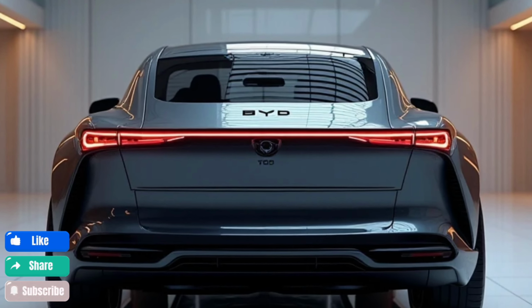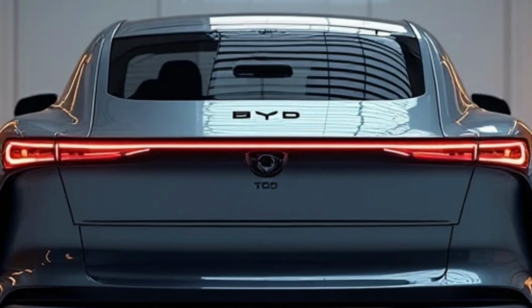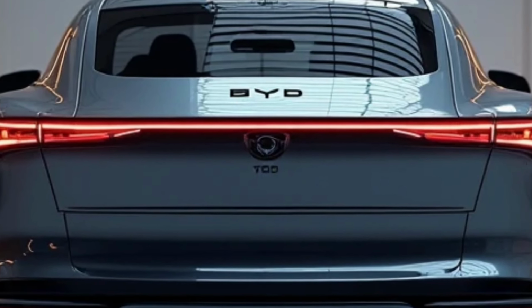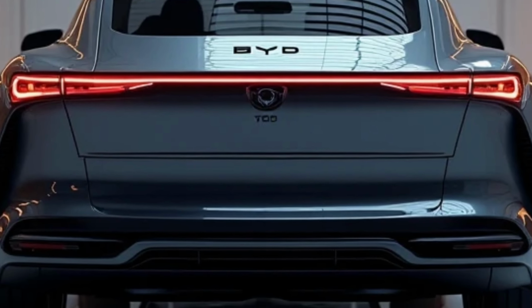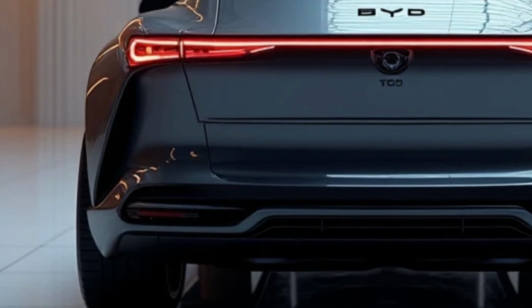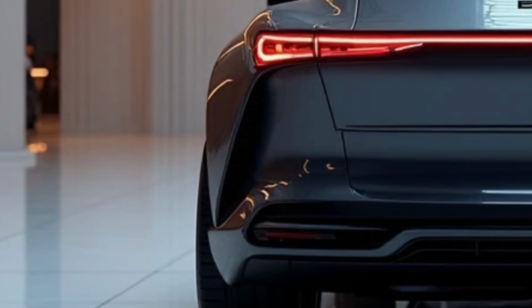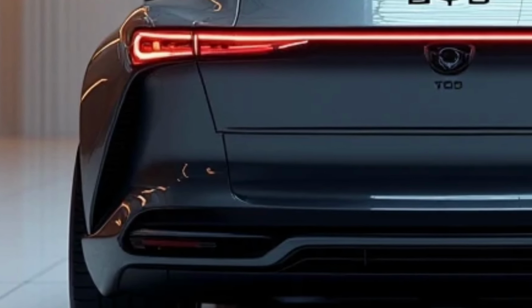When it comes to handling, the Atto 3 offers a well-balanced ride. The low center of gravity, thanks to the battery placement, ensures excellent stability around corners. The steering is light but precise, making city driving and parking hassle-free. The regenerative braking system is adjustable, giving drivers control over how aggressively the car slows down when lifting off the accelerator. Safety is another strong point for the 2025 BYD Atto 3.